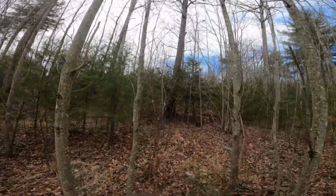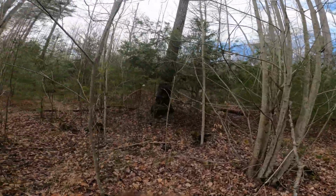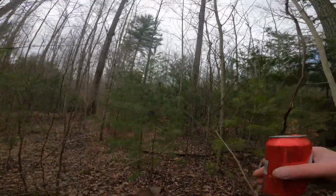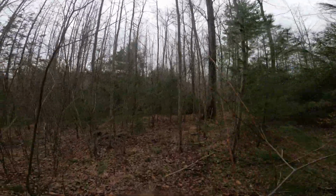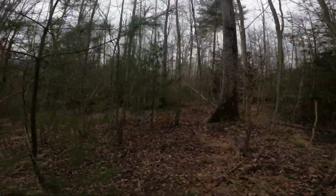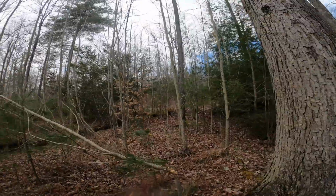But regardless, it's better than sitting on the couch. Get out here and see what's going on. We're not going to go too far from the truck. We do have an extra hour of daylight today, so that's a bonus. But I wanted to take Chris up here and show him.